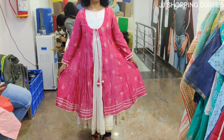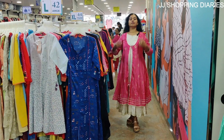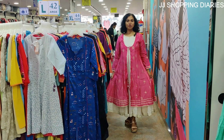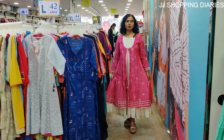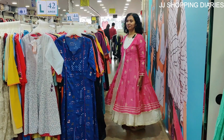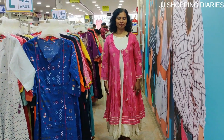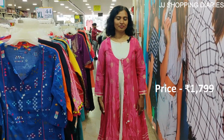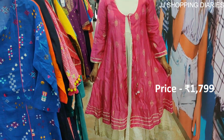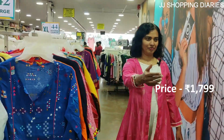This is the first dress which she tried, and it is more of a festive look rather than a casual wear. It is in two layers. The inside one is a beige colored frock kind of dress, long dress which is above the ankle length, and an overcoat which is in pink color. So it is more of a festive look, and the price is ₹1799. I had to voice over completely because in the background there was movie song going on. I didn't realize during my recording.